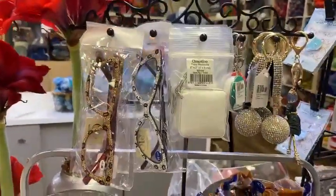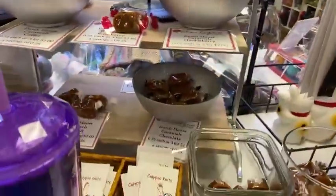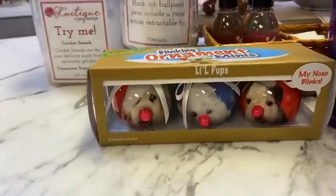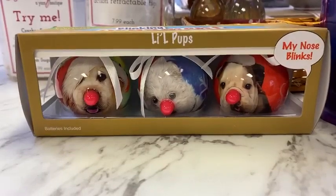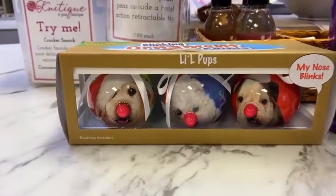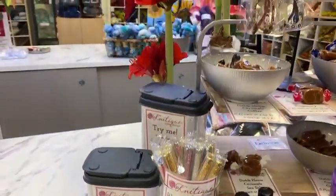We got some great stocking stuffer ideas for everybody. Caramels are a must-have in that department. And we still have this cute set of ornaments for all the dog people and or animal people. Okay, now I am ready.